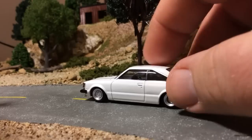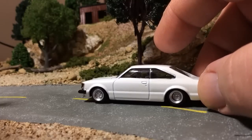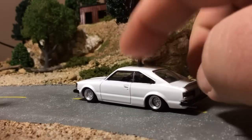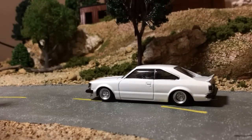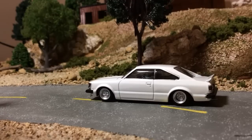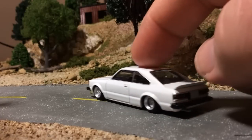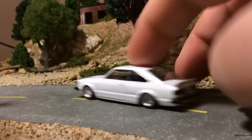This is a brand called Aoshima, which is primarily a 1 to 24 scale model kit brand, but they do have some 1 to 64 scale stuff. A lot of it, like this, is very custom, and I'm not into it a whole bunch, but they do have some castings that I like. This one here is one of my favorites. It's a Toyota Carina, and I just think it looks awesome.